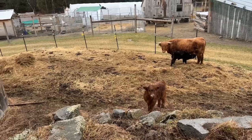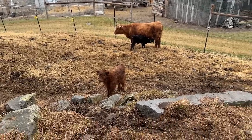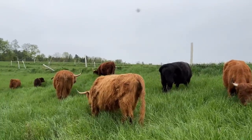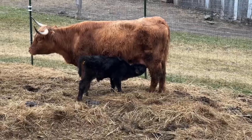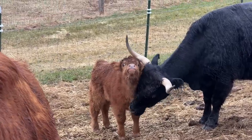But sometimes I think to myself, what would it be like if I were to get milk from my cows? Is it even possible to milk a beef cow? I wonder these things as I sit around the farm and do my chores.